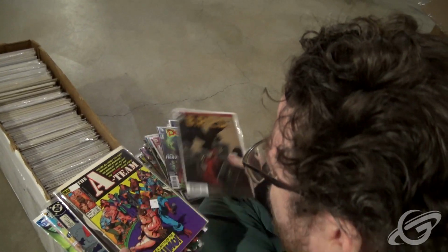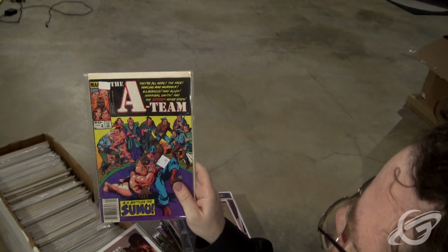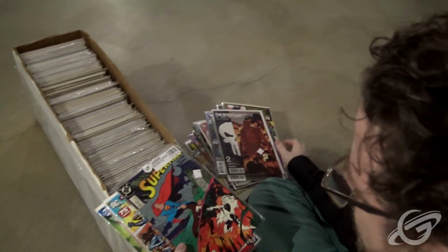BPRD, that's great. Look, the A-Team. Jason, your mom might want to hang on to that. Your mom loves Mr. T and the A-Team. Punisher the Platoon, I've heard of that.